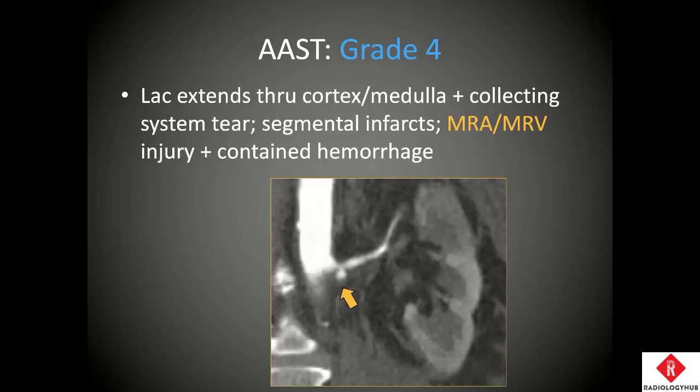You can also have grade 4 injury when you have underlying injury to the main renal artery or the main renal vein. So in this example, you can see this is the aorta with contrast extending into the left main renal artery, and there's this small outpouching or pseudoaneurysm as a result of trauma. So this would be a grade 4 injury. There's no evidence of active hemorrhage outside the vasculature.